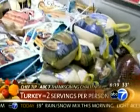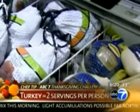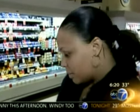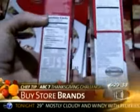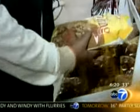Chef Carlyn's tip: buy just enough bird to give you 2 servings per person. And read the labels and check with a grocer if you don't see the right size turkey. Are the store brands as good as the name brands? Well, the first thing I would do is look at the ingredients just to see if they're similar, just to make sure that we're not buying anything that's different. So we have the bird and the stuffing.